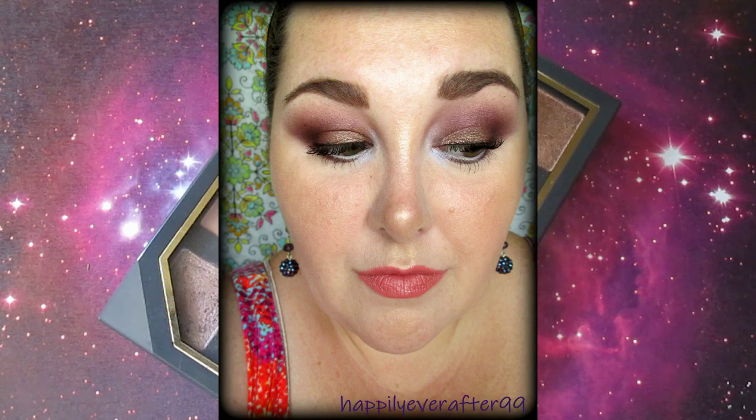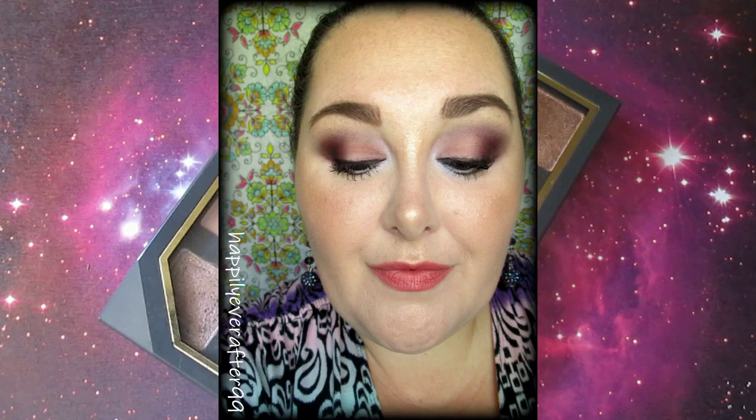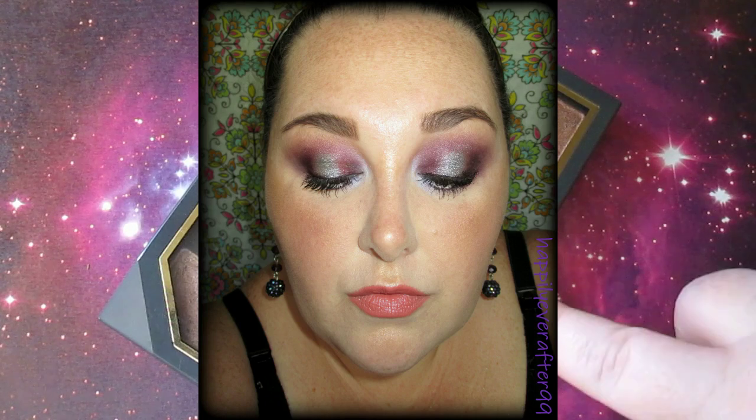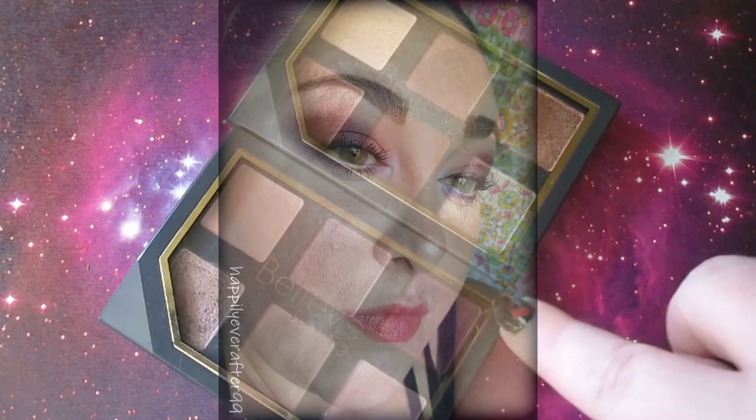They blend out nicely. They last all day. They're bright and vibrant on the lids all day long. The colors don't fade. They don't have any creasing issues. Very beautiful and nice product. I highly recommend definitely checking out Plush Purples. I like Nearly Nudes as well, but if you're a purple fan, definitely pick up Plush Purples here.